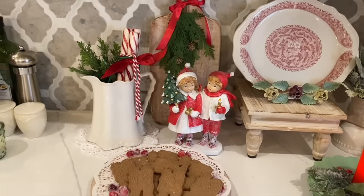This was my grandmother's King's Crown candy dish. And I get that out at the holidays and display it. We're actually storing our coffee pods in there right now.